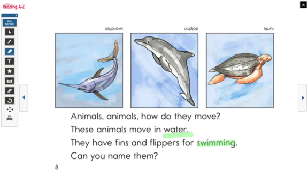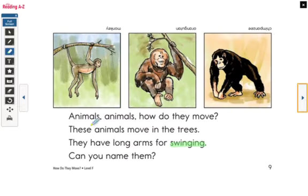Perfect. So we have here what? A swordfish, a dolphin, and a turtle. Perfect. And all three of these animals swim. So we know because of the picture clues, the beginning sound, and we know that all of the words that we are reading end in ing. Perfect. So we're not going to say swim, we're going to say swimming. Good job. Animals, animals, how do they move? These animals move in the trees. Now you.